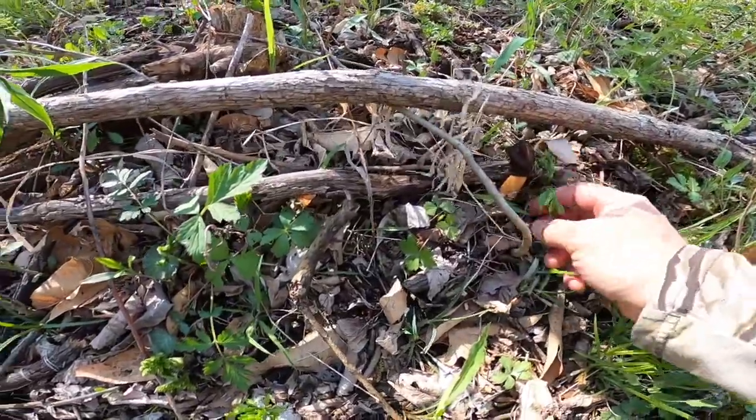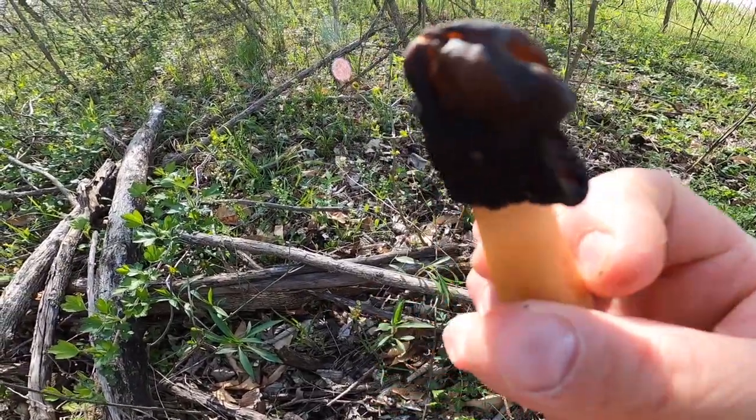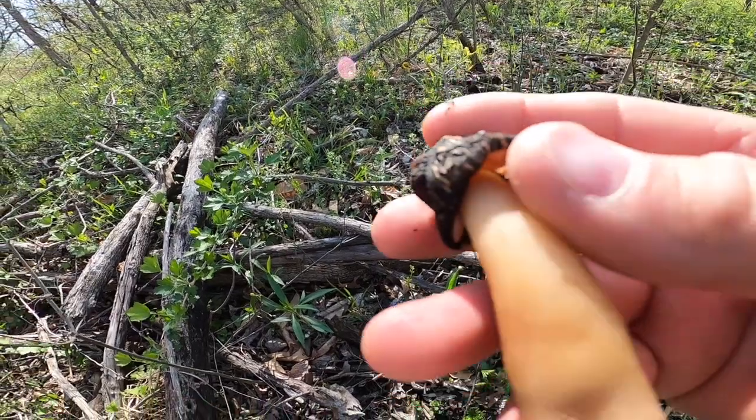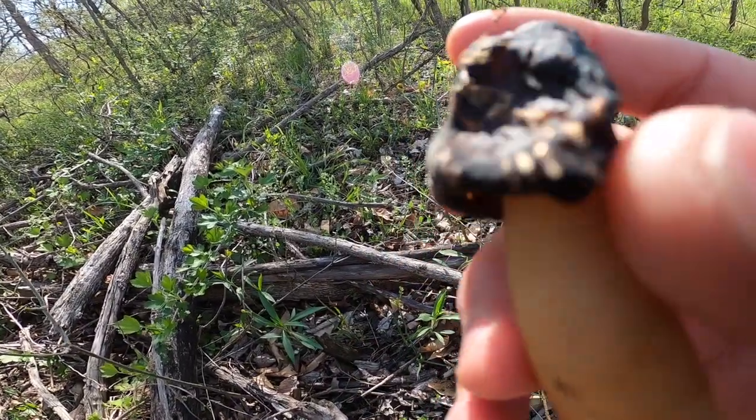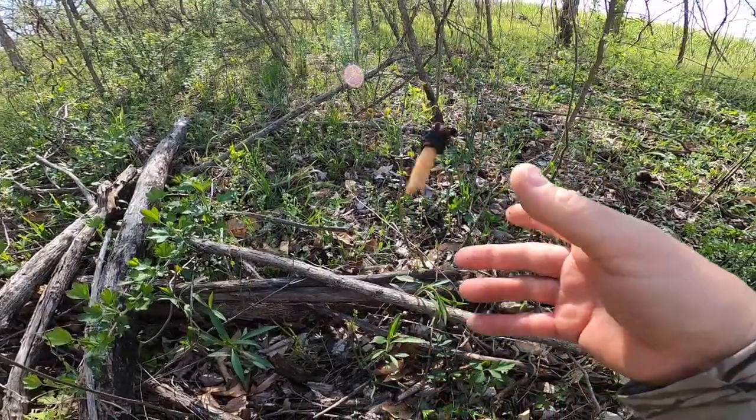What is this? A false morel? That's all I've ever seen. You don't want to eat these. They look a lot like a morel. It's a false morel, and you can tell that it's not a morel because the cap is separate from the stem. It's hollow like a morel, but don't mess with those.